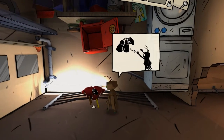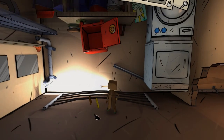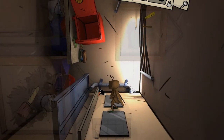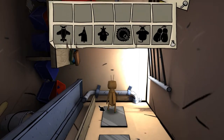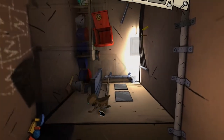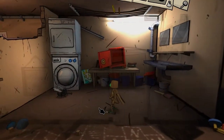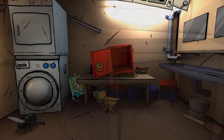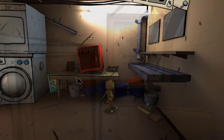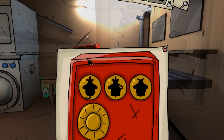What is this? A pair of boxing gloves. Okay. Let's see, over here we have a funnel. We're just collecting lots of stuff. What else do we have over here? Oh no, what is that? Sack. Safe.